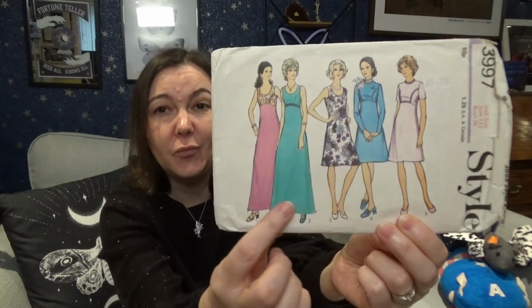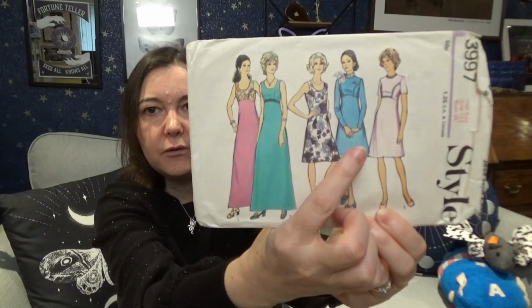This has been on my sewing wish list for so long, this pattern here, and then I find it in the charity shop. How amazing is that? I am dying to make this. I really want to make like a Star Trek uniform, you know, like 1960s Star Trek out of that. Come on now.